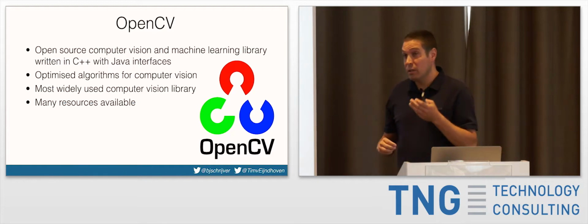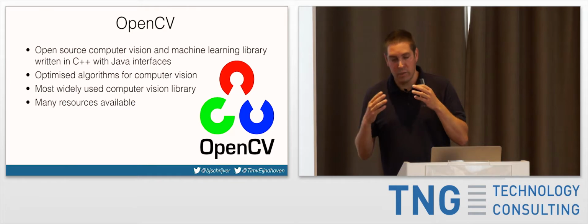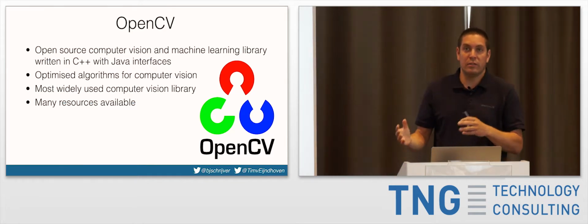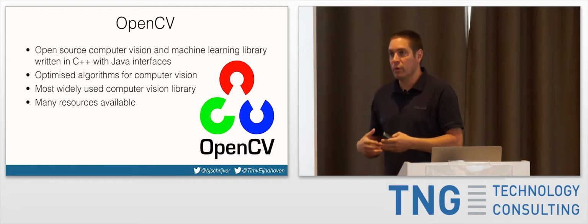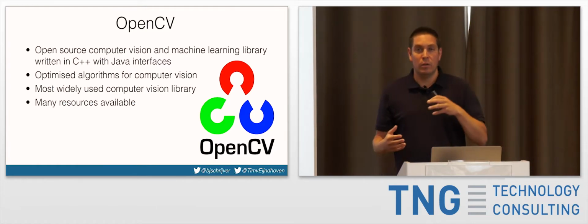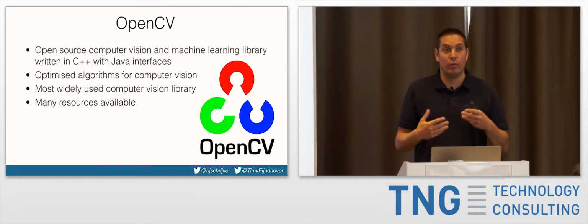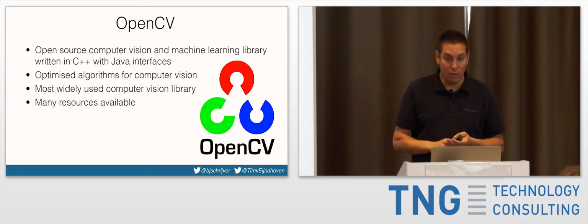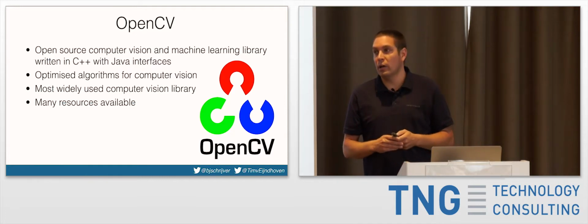It is implemented in C++, and it can run on your GPU. And the nice thing is there are Java bindings for this. So you need to compile native binaries for your machine, but then you can use Java interfaces to directly control this C code from Java. And there are many resources and tutorials available, so it was fairly easy for us to get started with OpenCV.